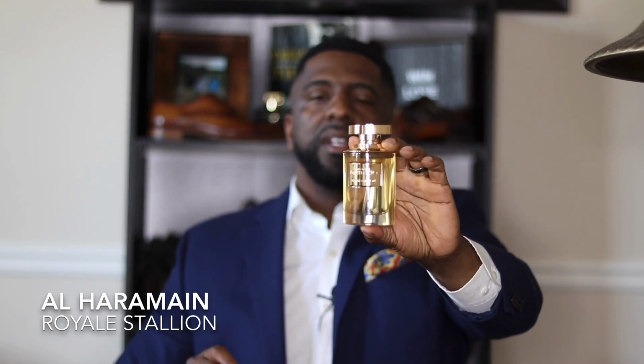The next fragrance on my list comes from the house of HARAMAIN, and this one is Royal Stallion. Royal Stallion. Now, if you guys have never smelled the fragrance Pegasus from the house of Parfums de Marly, this is it right here for a fraction of the cost. But man, I mean, you smell the quality in this thing through and through.